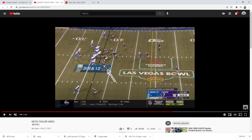As you see right here in the slot. Look at this, tight ends. This is the bane of our existence and our defense for the past 4 to 5 years. We get killed by tight ends. But look at this guy cover the tight end here.